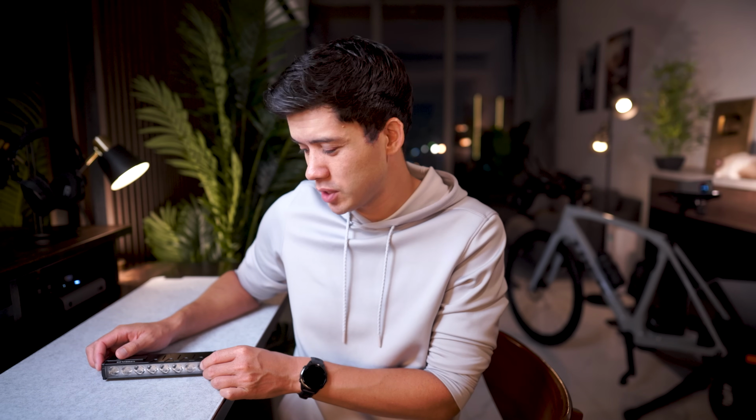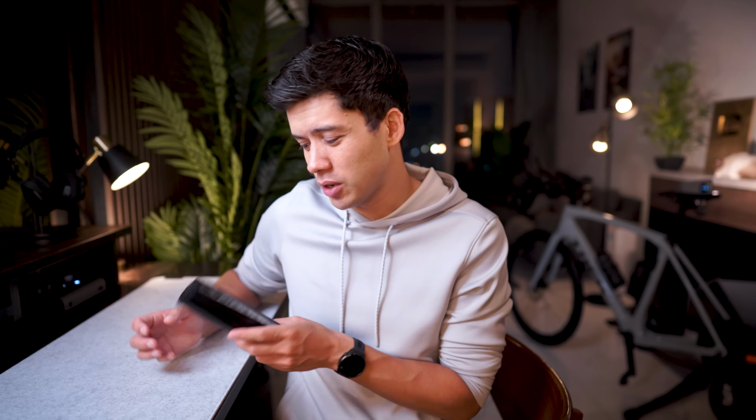They offer 2,000 and 5,000 lumen versions for $15 and $35 respectively, but I mean, for $6 more, you can get the full monster that is 10,000 lumens, so why not just go to the full 10,000 lumens?